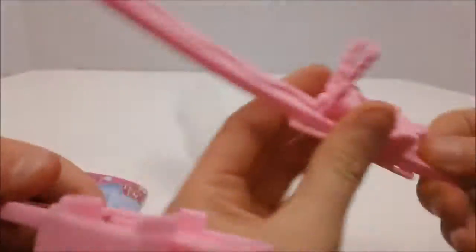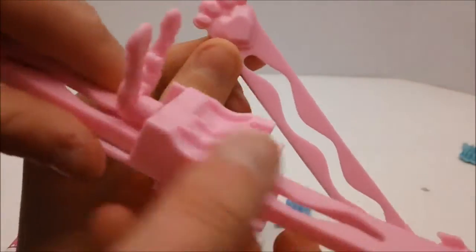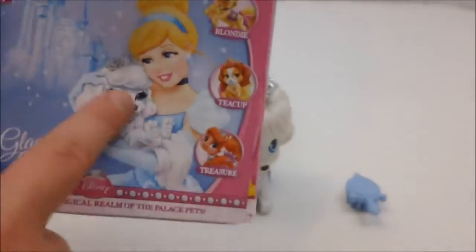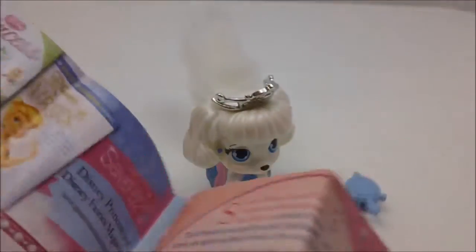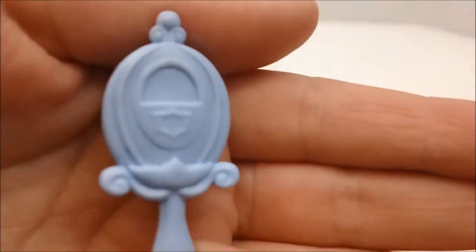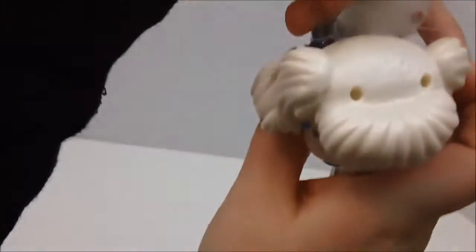Once you take your little slidey pieces out, you will no longer need them. They were just for the demo, so you can throw them away if you want, but they're actually pretty cute and detailed. So, I'm gonna be reviewing Pumpkin. First, it comes with a book with the fairy tale character and its pet. She comes with a detailed hairbrush, a Cinderella carrot, and a cute little tiara that's removable.